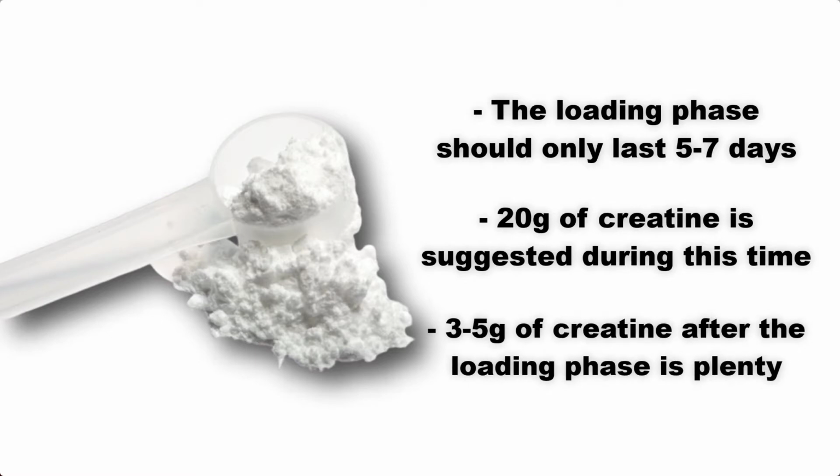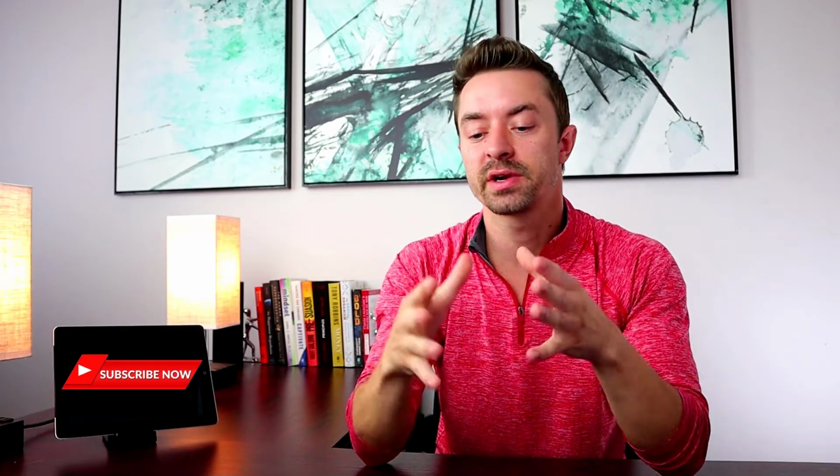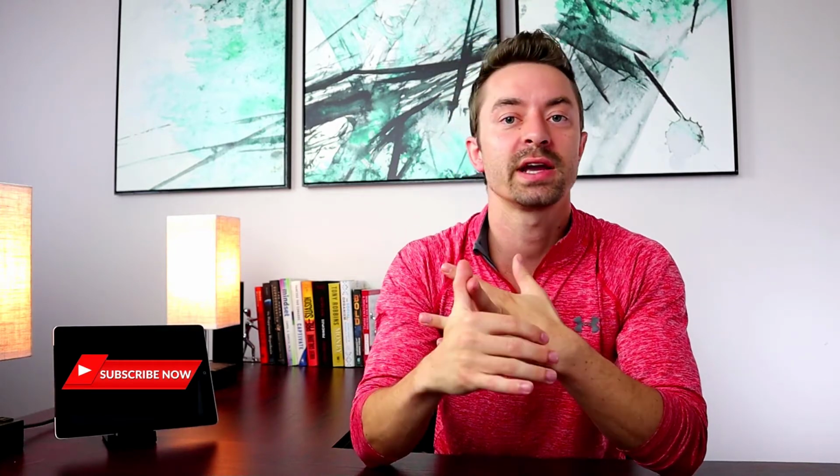I usually take about 5 grams a day after the loading phase, especially on days that I'm in the gym. Now, if you're not comfortable with taking 20 grams of creatine per day, that's completely fine. Maybe it upsets your stomach, maybe you feel dehydrated. You don't have to do this. You can get to the same place by taking 3 to 5 grams of creatine per day. It's just going to take you a little bit longer to fully saturate the muscles, maybe 3 to 4 weeks longer, but that's completely fine.